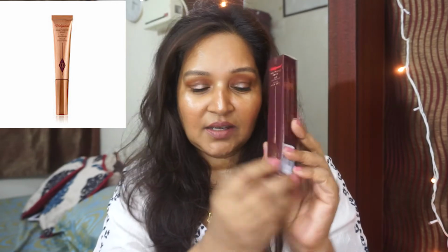Some of the products that I have are the infamous Pillow Talk in medium. This is the Charlotte Tilbury lipstick Pillow Talk in medium, and the Pillow Talk Cheek to Chic blush in Pillow Talk medium again. And then I have Charlotte Tilbury Eyes to Mesmerize in Oyster Pearl, and the highlighter wand in Spotlight. So let's start with this Eyes to Mesmerize in Oyster Pearl.